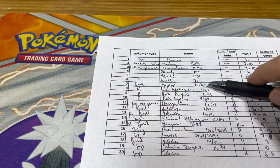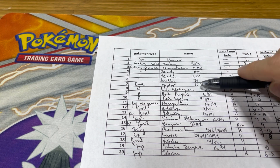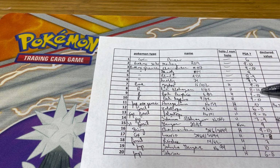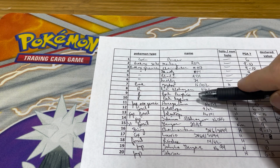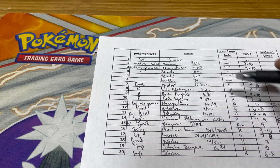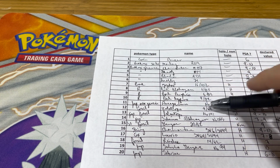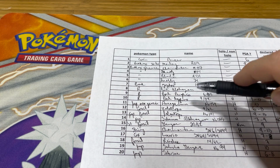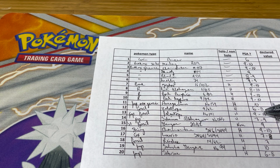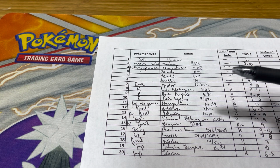Base Zapdos Hollow, PSA 9 to 10. Dark Alakazam, a Hollow, 8 through 10. Dark Trio, 9 through 10. Dark Hypno, 9 through 10. First edition, no, not first edition. Japanese Neo Genesis Meganium Premium File, 10. Fossil English Hollow Kabutops, 6 to 8. Japanese Fossil Kabutops Hollow, 9 to 10. Japanese Sabrina's Alakazam Hollow, 7 to 9.